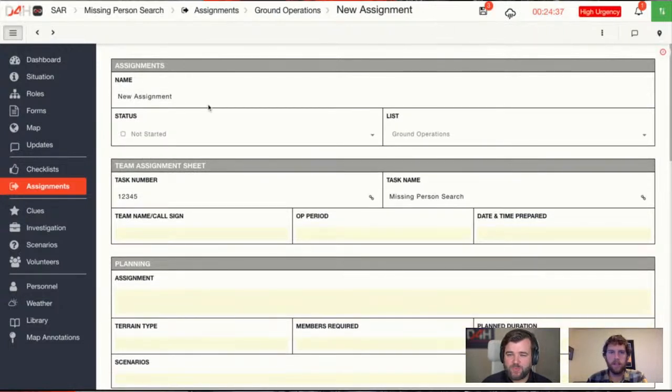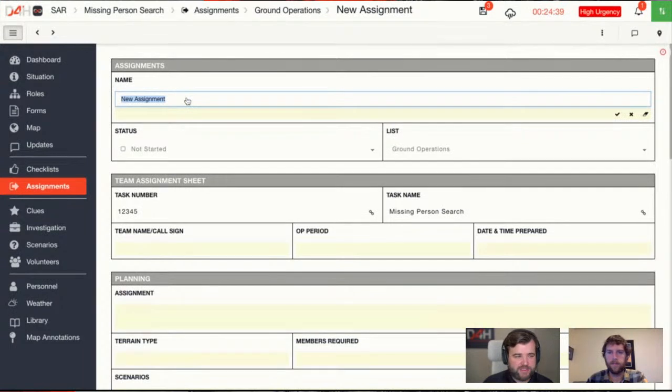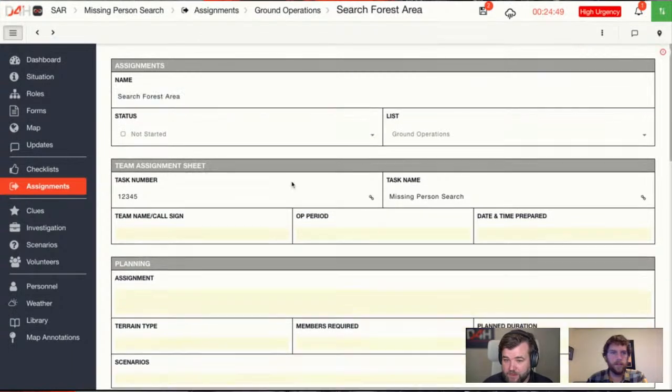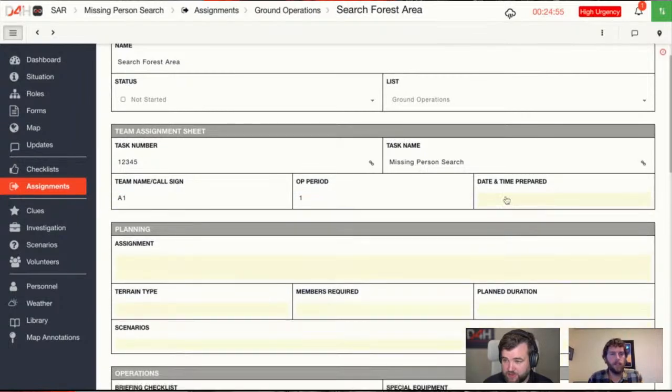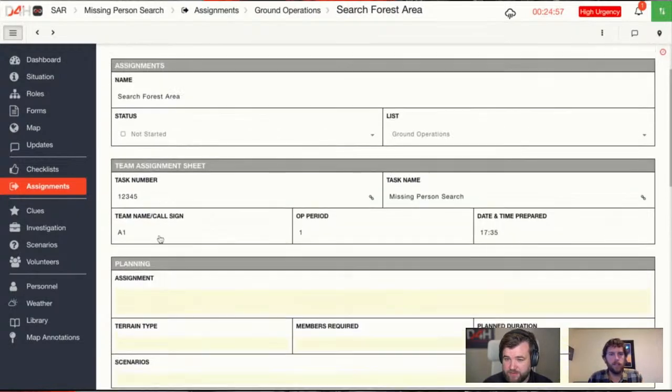Okay, so new assignment, I'm going to say search area, or say search forest area. And you can see I give a call sign will be A1, search period 1. I can timestamp it now. Let me just hit refresh on this.